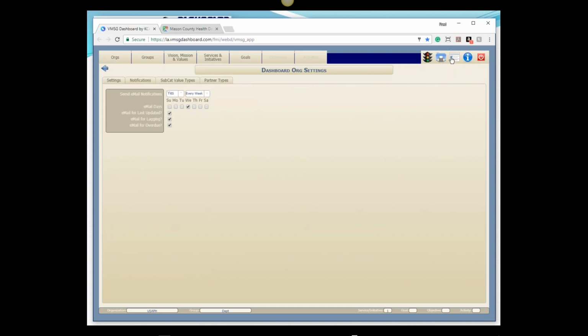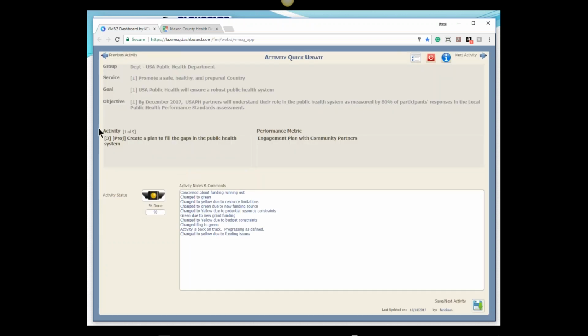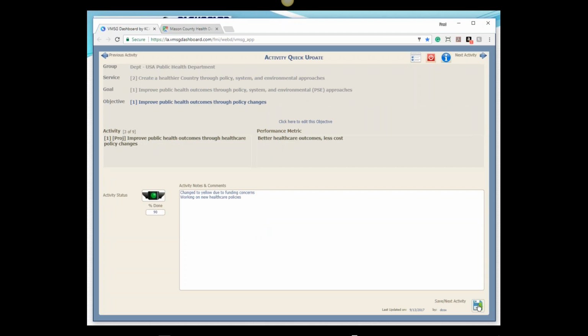And the quick update screen, I'll take you here. It's very simple. It just shows you, here's that pyramid, the goal, service, or group, service goal, objective. Here's the activity, the type of activity. It says it's 1 of 9 I'm going to be updating today. So I do my updates down here, put in the new numbers, put in any notes, and just click through it here. A lot of people just look at that and say, yep, that's still current, click through it, and literally in 3 to 5 minutes, they're done.